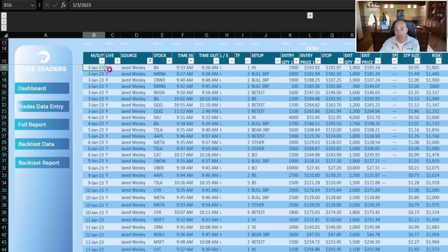So for people that are paper trading, you can just put an N here. For me, I just stopped using it. I'm like, this is annoying. I don't need to know if it's live or not. But yes means real money, and N means no, it's simulator money, okay? The source is a drop-down box right here, okay? It has me, it has Unmol, it has you, which would be me if it were you.